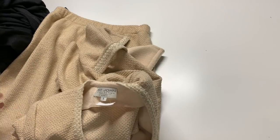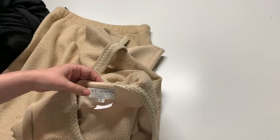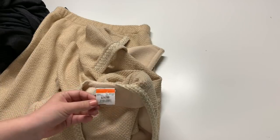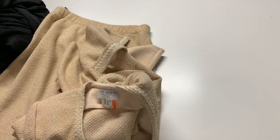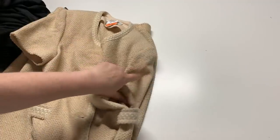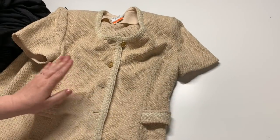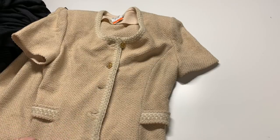Even their vintage tags, which this is a St. John collection by Marie Gray, does very, very well online. So when I saw the $24.99, and so that would be $12.50 half off, it didn't bother me at all to pay that price. So here what we have is a two-piece suit. It is in a beige color, and it has a little bit of metallic threading going through it.